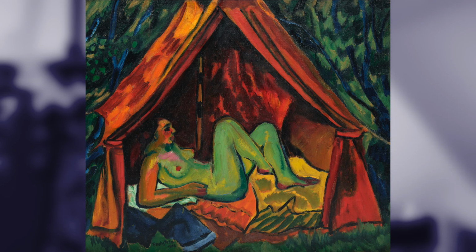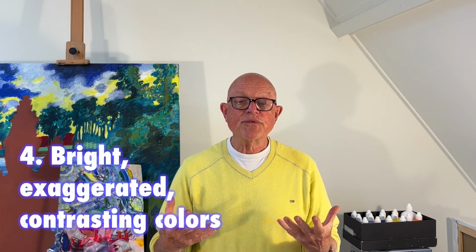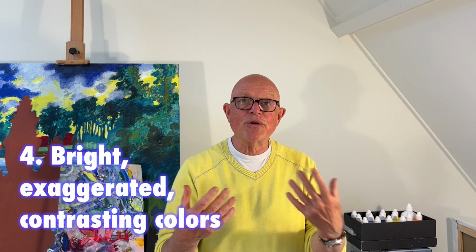So for the fourth quality of Expressionist painting, let's have a look at this painting by Max Pechstein. And here you can see that the colors are not realistic. The colors are very strong, often contrasting. This lady isn't really green, of course, but it expresses something of the contrast between her and her environment. And it's probably something that came straight out of Pechstein's unconscious mind, the impulse to make her green. Expressionist painters will often use strong, bright, contrasting colors to increase the impact of their paintings on the viewer, but also to express what comes up intuitively from their unconscious mind.